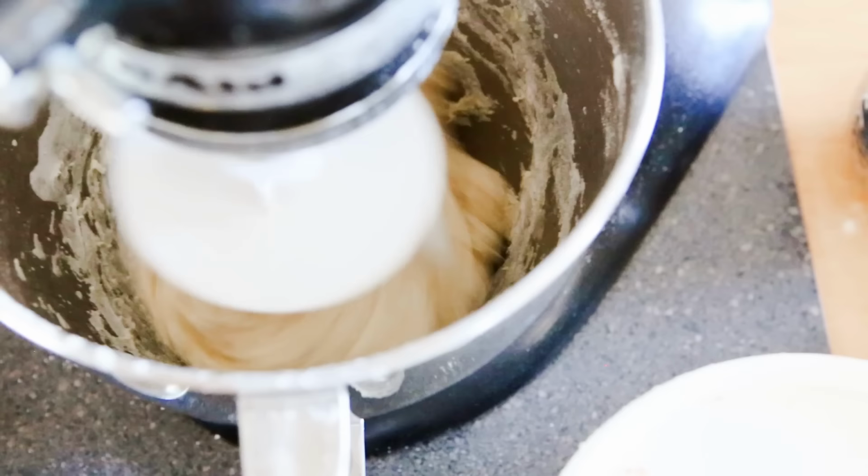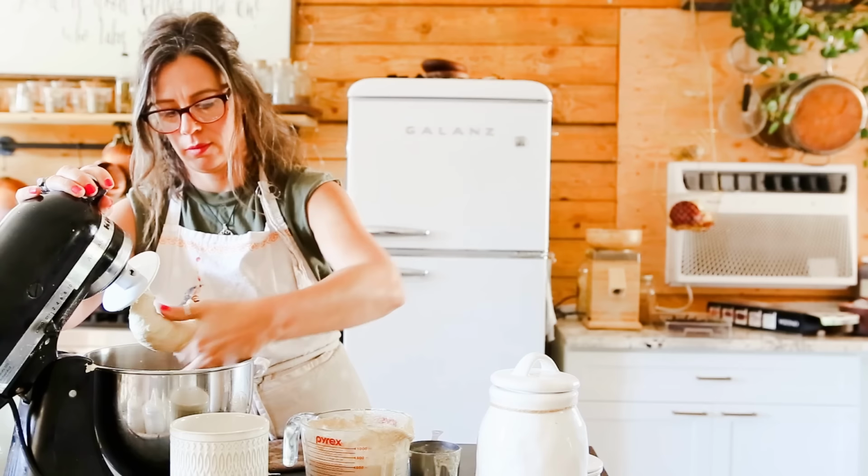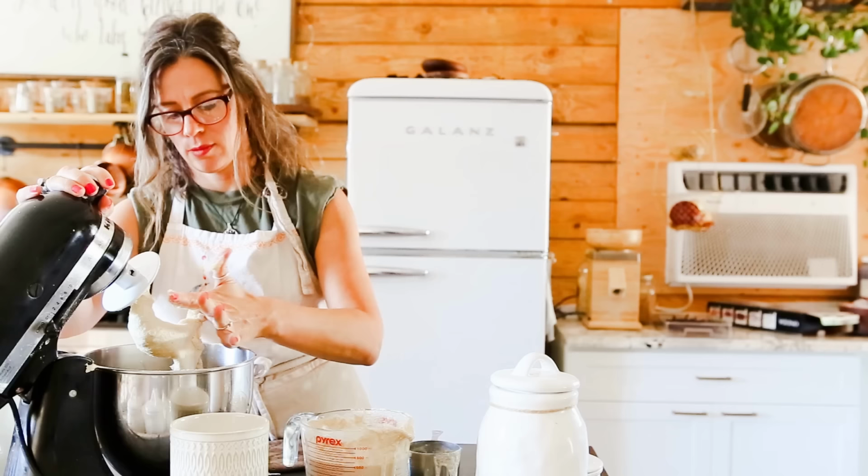So I'm gonna let this mix. This is what it looks like. You wanna let it mix for 5 to 10 minutes. Okay, I'm showing you what it should start to look like. See how this is getting nice and stretchy and elasticy? That's what you want. That's how you know it's gonna be a good bread. This is how you know the gluten has started to activate and do its thing.